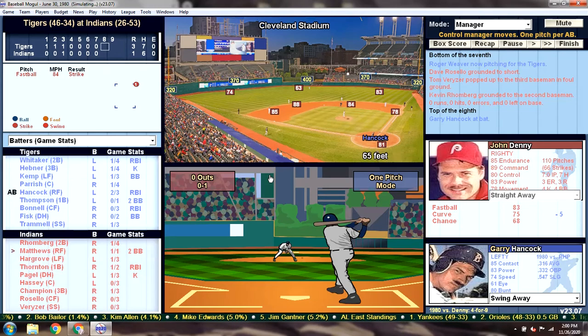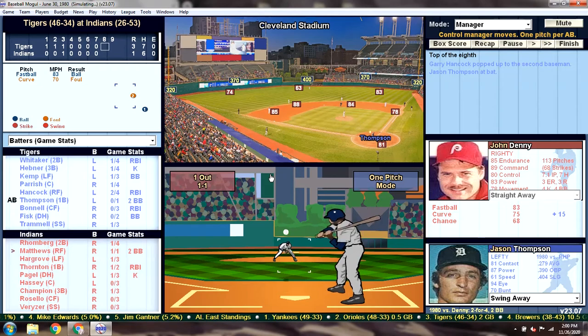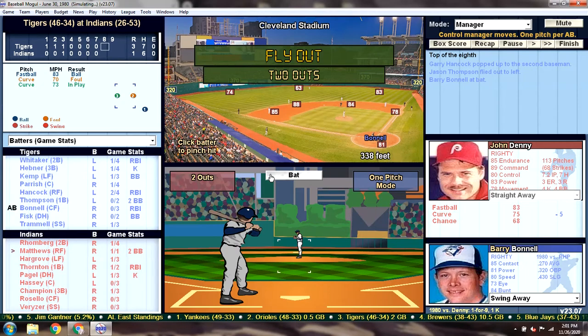And Hancock pops it up. So that's the first out of the inning. 1 down. John Denny's got 110 pitches right now. JT comes to the plate. He hits it right into the left center field gap, but it's going to be caught right at the wall for the second out. So 2 down. Here's Barry Bunnell.